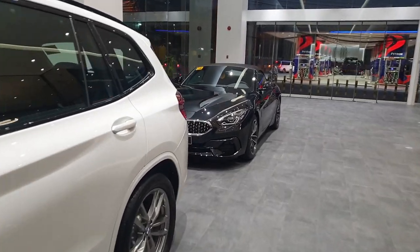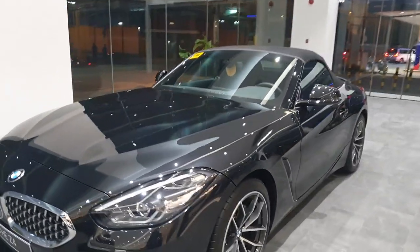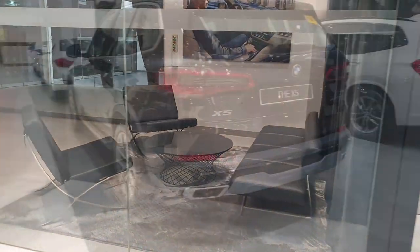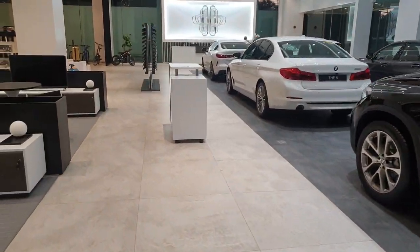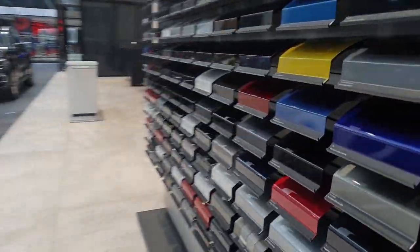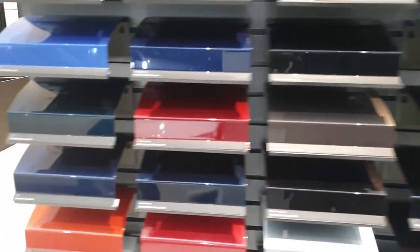I haven't driven the Z4 yet, but I've driven the Supra, which is based on the Z4. It looks nice, but I have to say the Supra looks better. Another lounge area. So this has to be the nicest BMW dealership that I've been in. So over here is where you choose the leather if you want to have your car customized. And over here, your paint options.